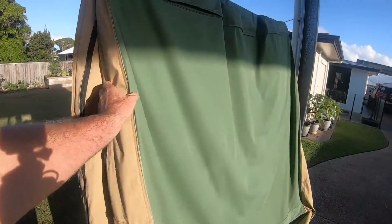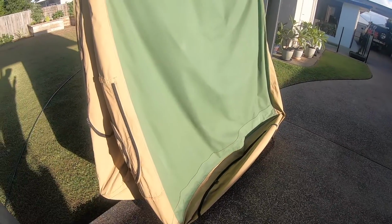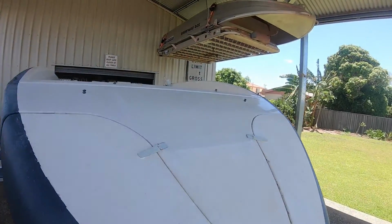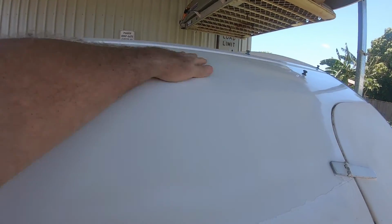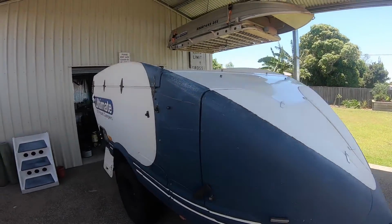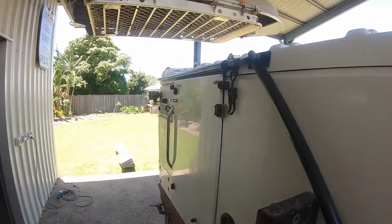This is the canvas. It's inside out. I've given it a really good scrub and wash and rinse. It's come up pretty good. Yep, the Ultimate's back from the fiberglasses. That vent's now gone. And fixed up a few other little chips, which I've shown you already.